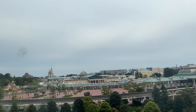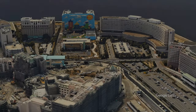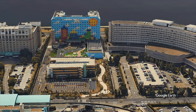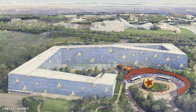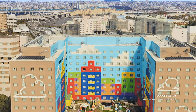Tokyo Disneyland Hotel is located right in front of Tokyo Disneyland Park, steps away from the monorail. In 2022, Tokyo Disney opened a new hotel. This required the demolition of the Tokyo Bay NK Hall that closed in 2005. Shanghai Disney Resort has a Toy Story hotel, so Tokyo Disney would build on the success of that with Tokyo Disney Resort Toy Story Hotel.